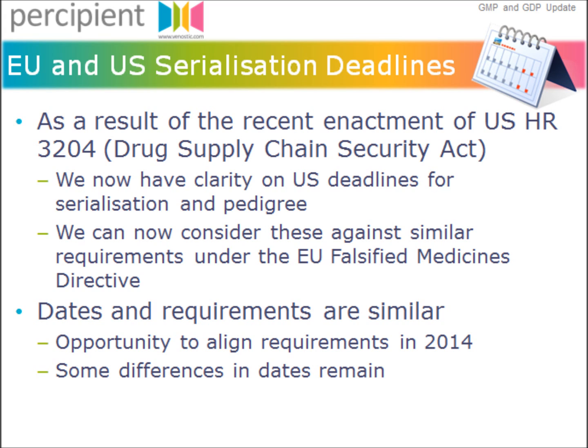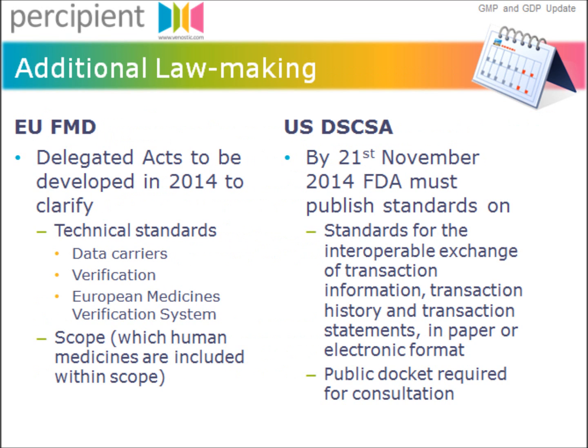There is certainly the opportunity to align some of the technical requirements in 2014, and there are still different requirements and different dates in some areas, but I do think that we have an opportunity here, as we've already seen on the medical devices side with the collaborative global efforts on unique device identifiers. I think there is an opportunity here to get some clarification and consistency, certainly between the US and Europe.